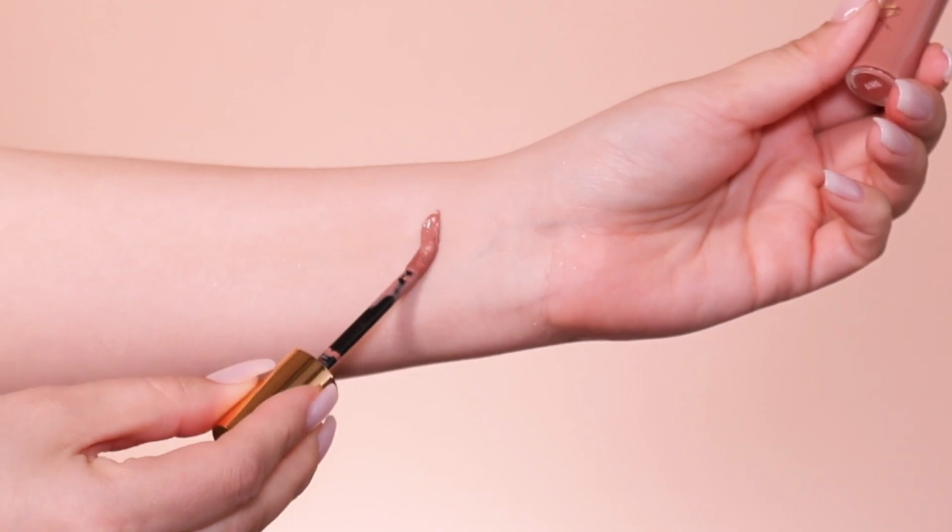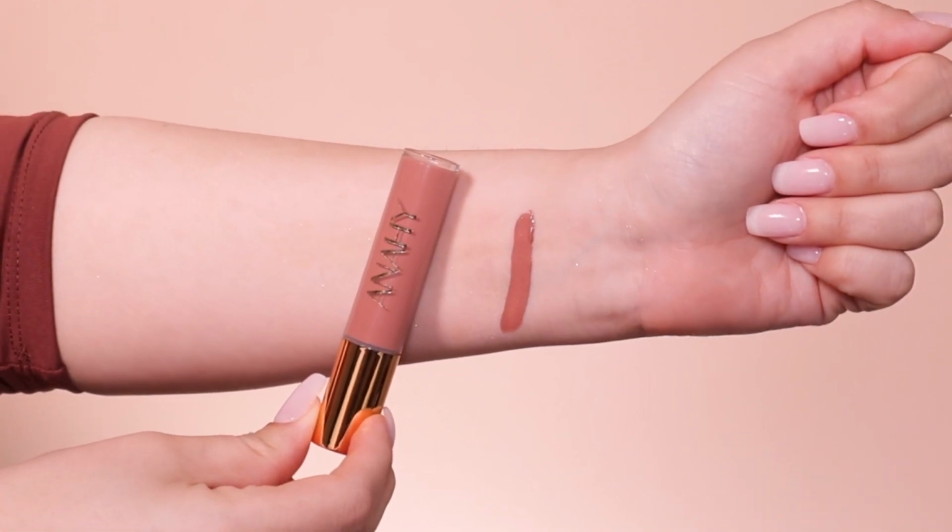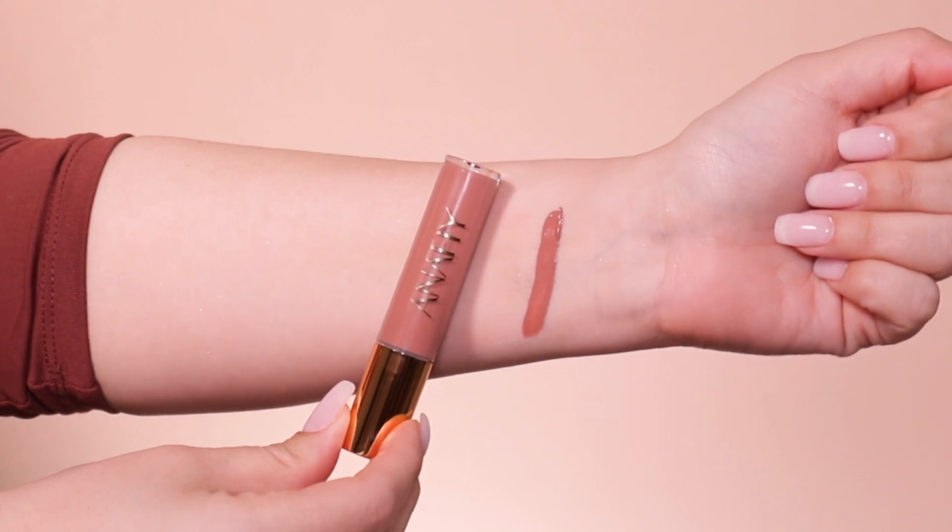So I'm gonna go into this one first, which is called Air, which I think is so interesting because if you guys didn't know, which I think you guys probably do know, Kylie shared her baby's name finally and finally showed what he looks like, and he is just so freaking cute. He's so cute. And his name is Air. I'm not gonna go in with any lip pencil because I will towards the end. I just want you guys to see what it looks like without it.